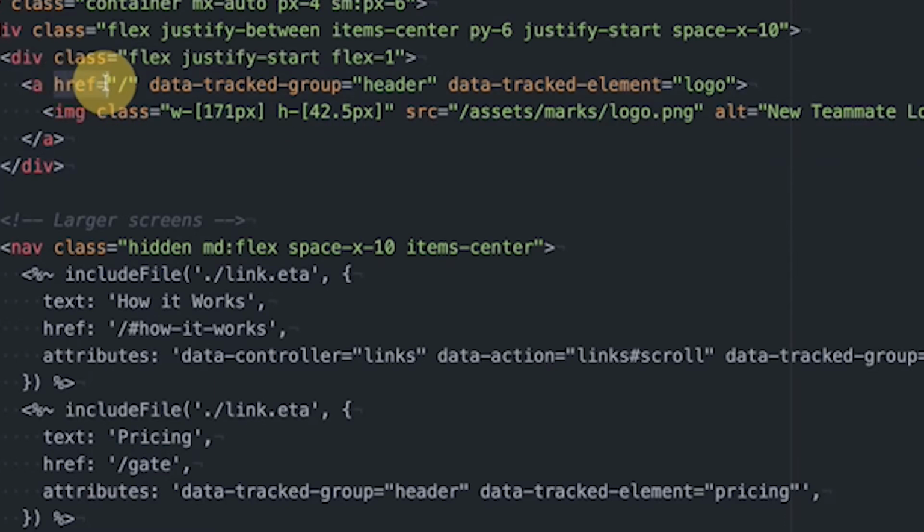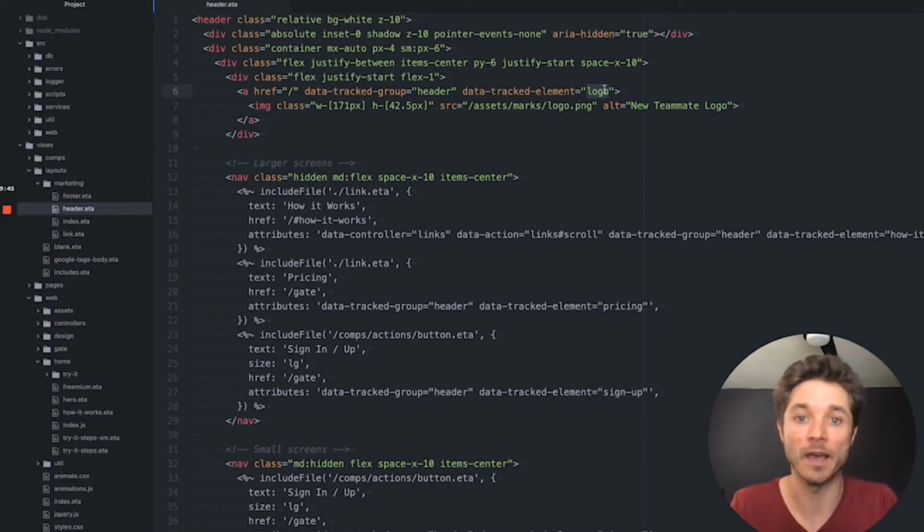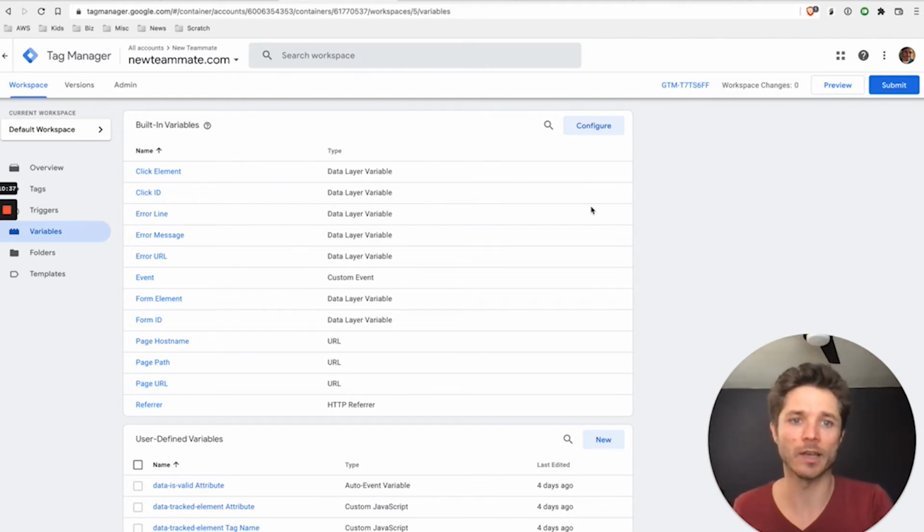The link goes to the home page, and this is my group. So the tracked group will be named header, and the tracked element is logo. So when I'm in Google Analytics, I'll be able to see that the logo was clicked in the header. This is complicated. There are a lot of different pieces to it, but it's super critical information. So I want to show you what that looks like when I'm testing it out.